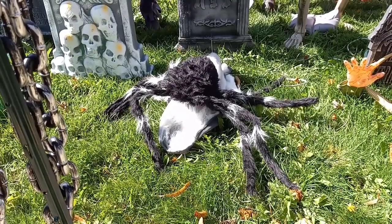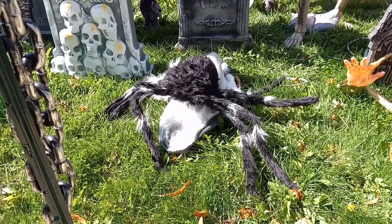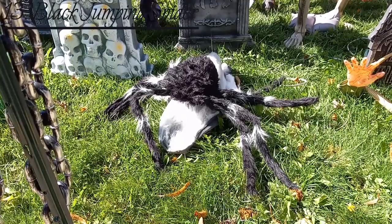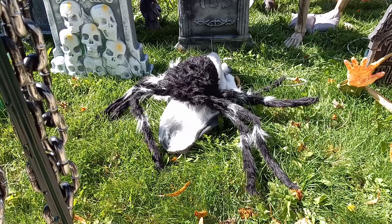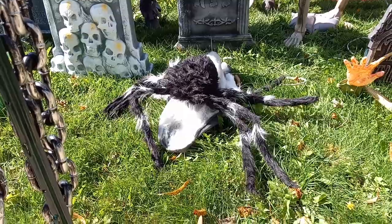Here's a returning, always Spirit Halloween animatronic, the Black Jumping Spider. They have multiple different versions of him. I got him this year. So, he does not have an adapter yet. He does run on batteries, so I will have to put batteries on it. But everyone knows what he does, so I do not need to demo him.